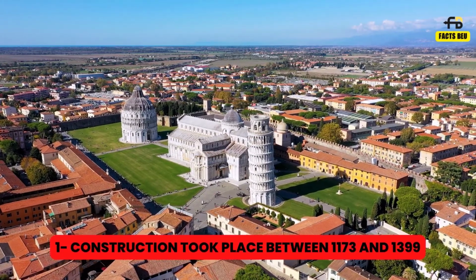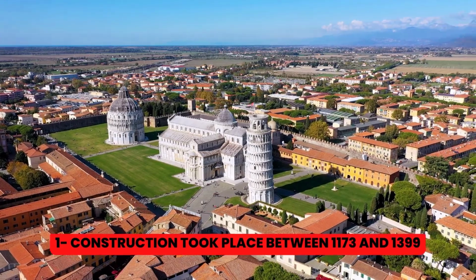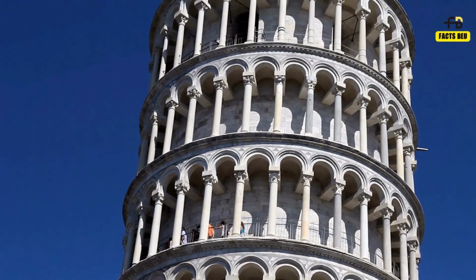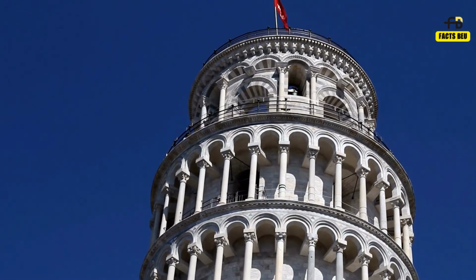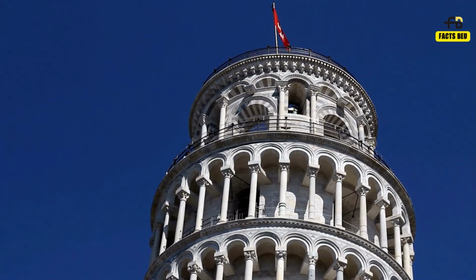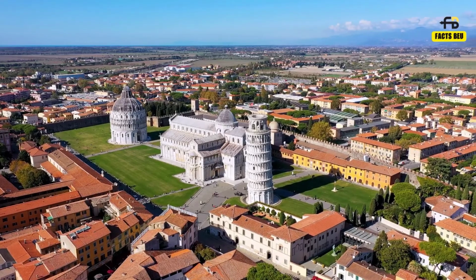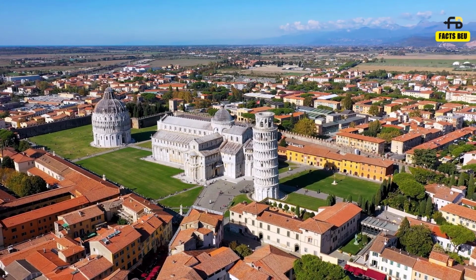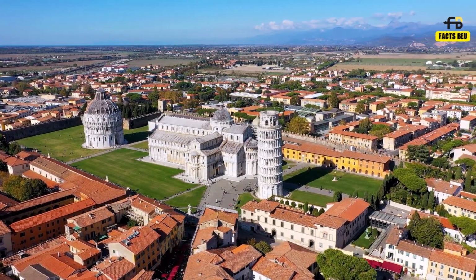1. Construction took place between 1173 and 1399. The construction of Pisa Tower took place between 1173 and 1399. The bell tower was constructed to celebrate medieval-era Catholicism and Christian rituals. It has 8 colonnaded stories that contain marble columns.